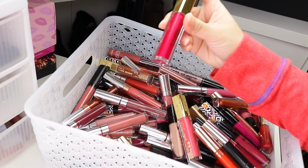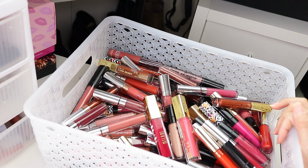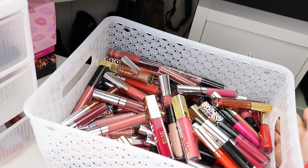And what I've learned is that, even though it's nice to buy almost every single color you think you could potentially need, the reality is you hardly ever go through it.